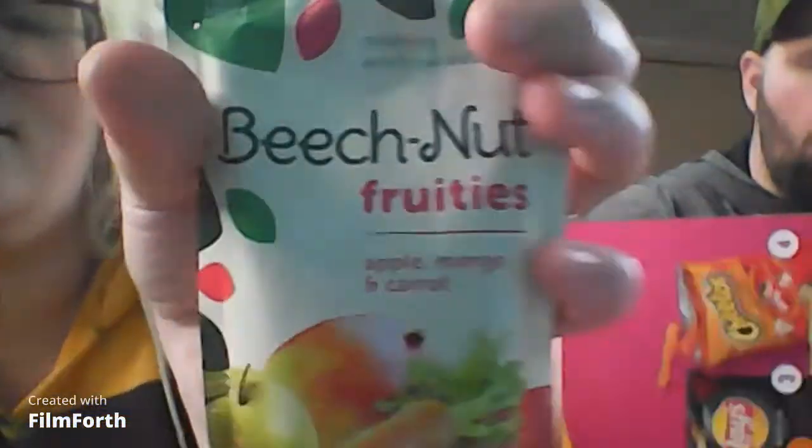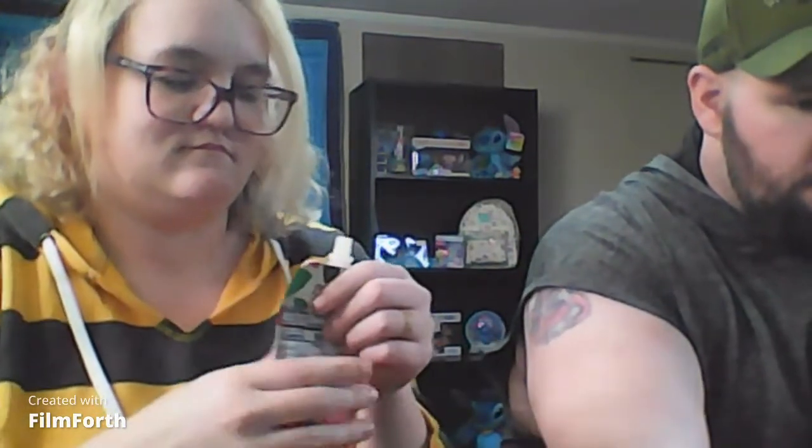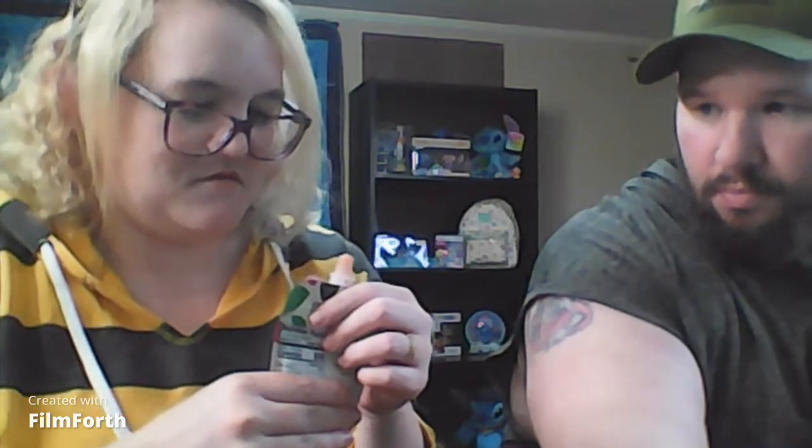Apple, mango, and carrot. Of the box now since we don't need it. Apples, mango, and carrots. Must be good. Did she go back for any other one? Mm-hmm, tastes mostly apple. Ooh. That mango's in there, for sure.